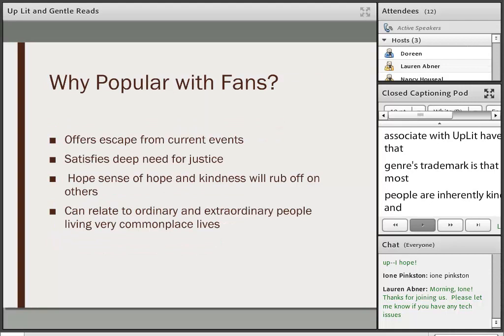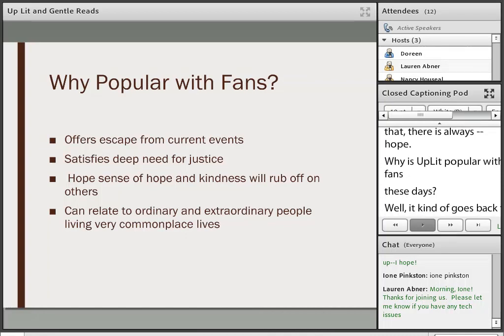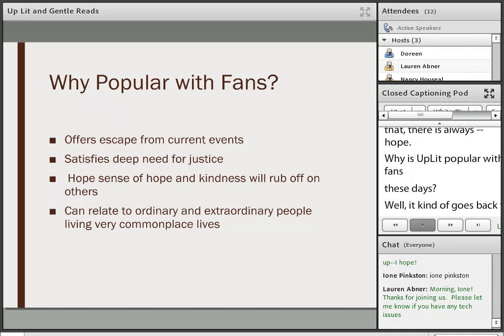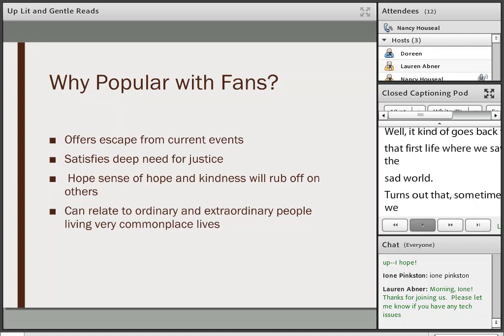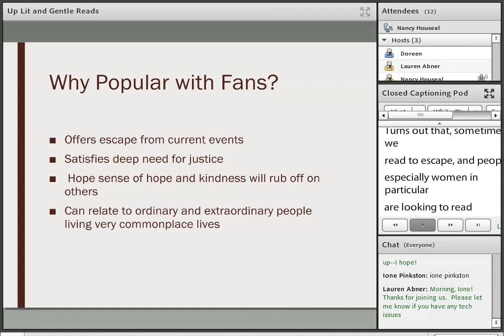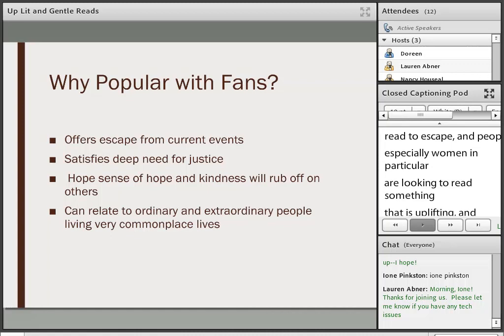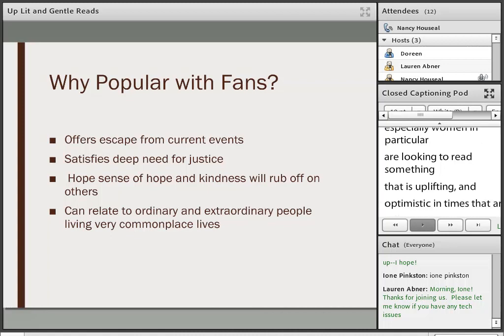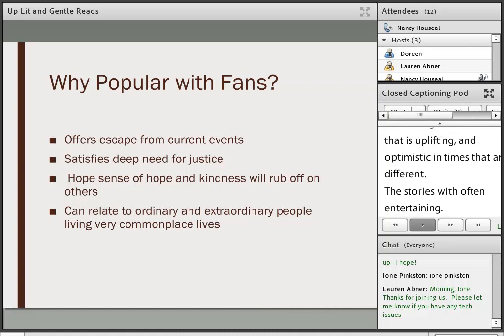So why is uplift popular with fans these days? Well, it kind of goes back to that first slide where we saw the sad world. Turns out that sometimes we read to escape, and people, especially women in particular, are looking to read something that is uplifting and optimistic in times that are difficult. The stories are often entertaining, often are filled with humor. We find them satisfying.